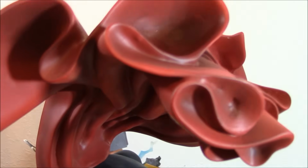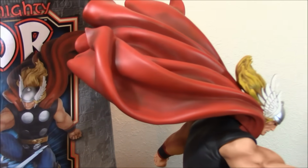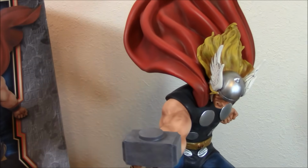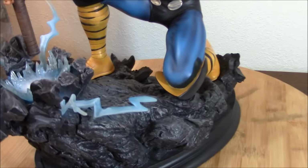The cape looks pretty awesome. I personally like this cape better than the action version, that has many folds, too many in my opinion. I think this one is better, but it's pretty much a matter of opinion. But looking at that, it's just fantastic, and looking at this base is amazing.